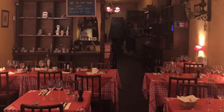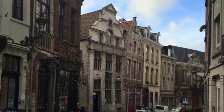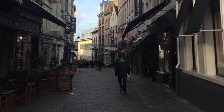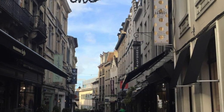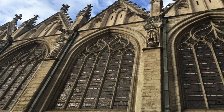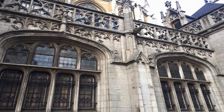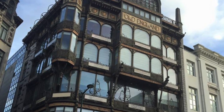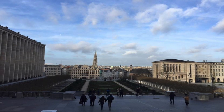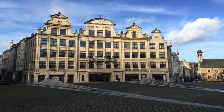Here's some food there. I think this is where, not me, but Scott and Will Henry tried some duck, and they had really great food. It was sort of a conglomeration of French food and other parts of Europe. These are some other examples of architecture in Brussels. Quite eclectic there.